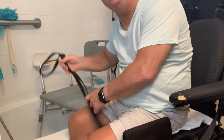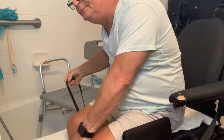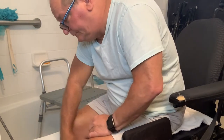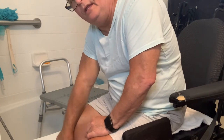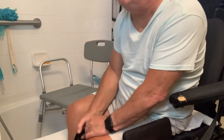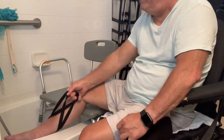Yeah, I was fortunate enough to ask for a handicapped apartment. So with the handicapped apartment, they actually had a couple of grab bars in here. I've actually replaced my towel bar. Here I'm lifting my leg up over the tub and in.